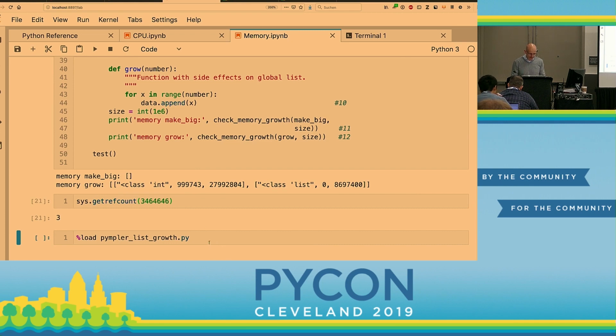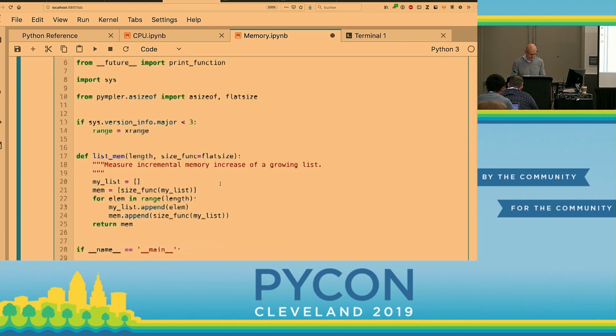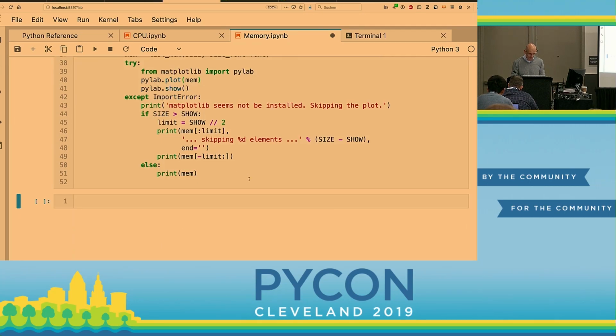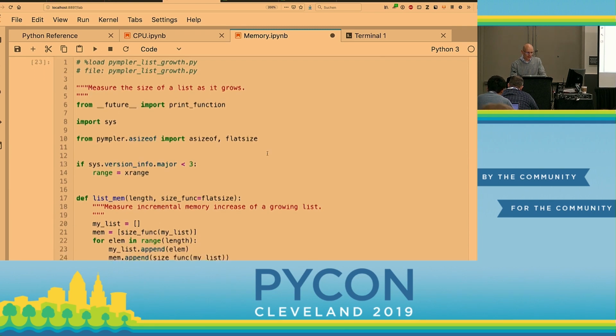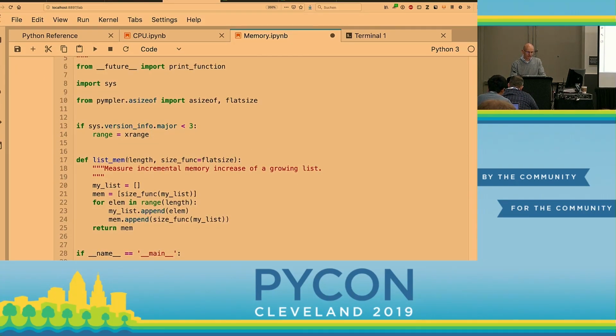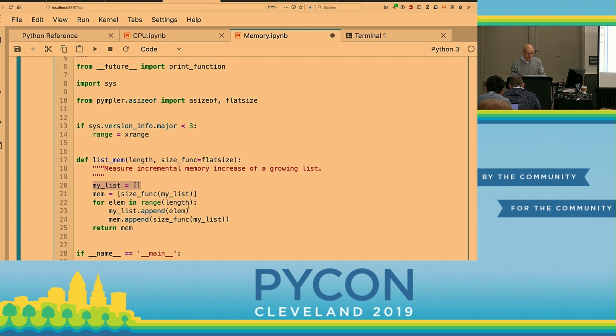Good. So now let's look at how a list actually grows. I let it run because it takes a while. I import asizeof and flatsize, two different functions from Pympler, and I have a function that I call here. I provide the size of the list I want to calculate, and then the function itself. I make a new list, which gives me the current memory size of the list, and now I go through the length and make my list longer, appending step by step, and every time I measure the size of my list. So I get the size for a list with 0 elements, with 1, with 2, with 3, with 4, and so on, and see how much memory it takes.